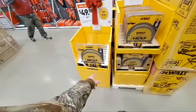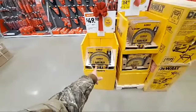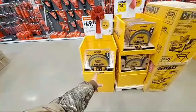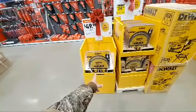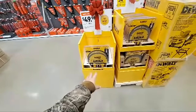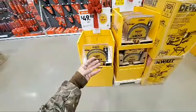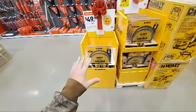And here is an 80 tooth, 12 inch blade. Okay, not bad. And they sold a lot of them. That's a great deal too, guys. An absolute great deal. All right. I know everyone's into some of these carbide blades now, but sometimes it's not necessary.